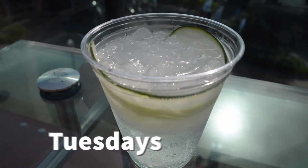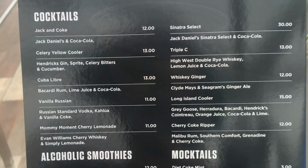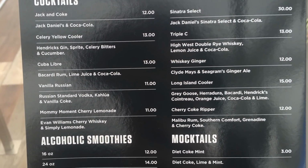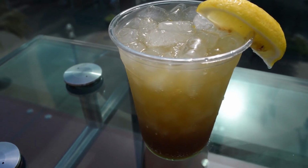This offer is available on Tuesdays from 7 to 9 p.m. Now, the rooftop bar features a wide selection of alcoholic and non-alcoholic beverages, and with their specialty drinks and their drink of the month, there are tons of options to choose from.